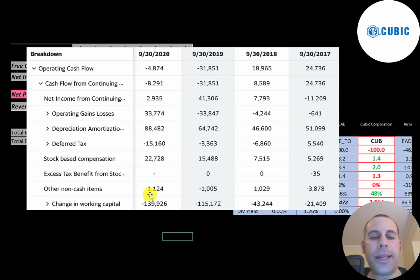It looks like they had negative $140 million in changes in working capital. When a company sells on credit, that detracts from cash flow. Also, when a company buys inventory, that detracts cash flow. And when a company pays back accounts payable, that also detracts cash flow. The company did have positive operating cash flow in 2017 and 18, but negative in 2019 and 2020.